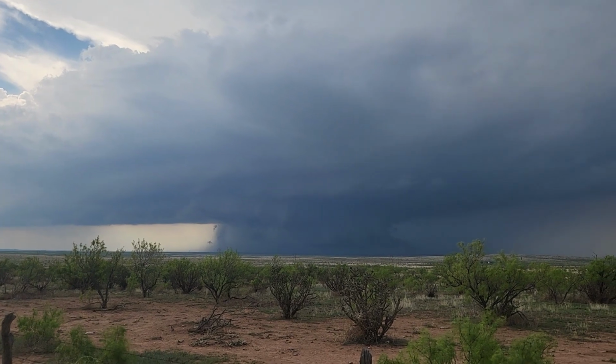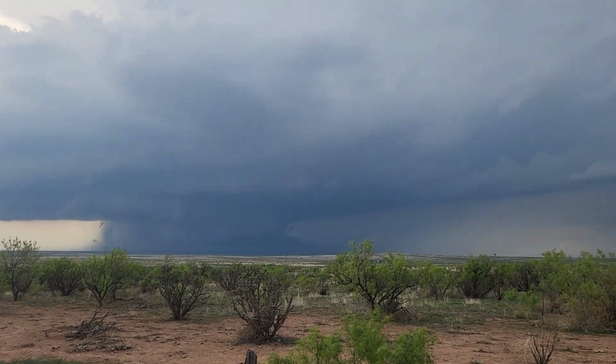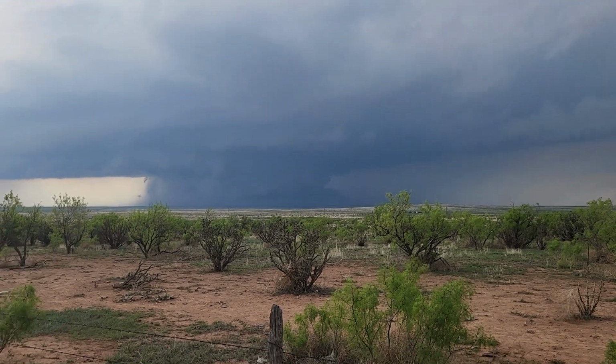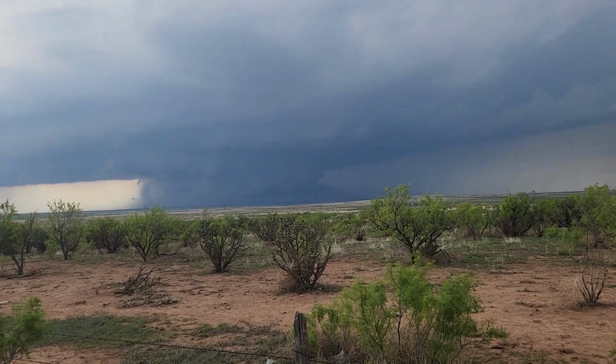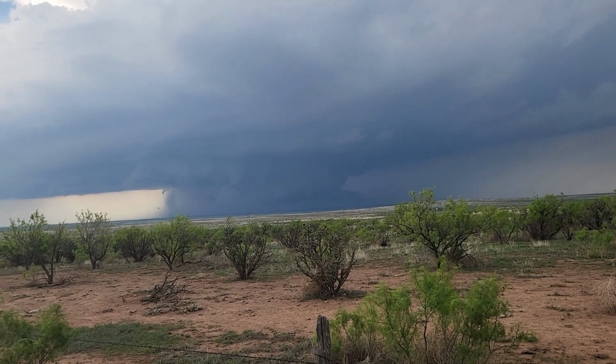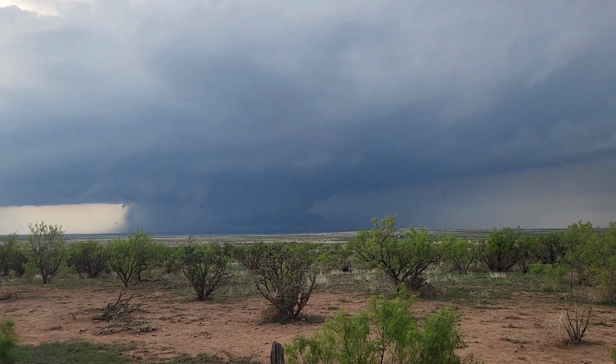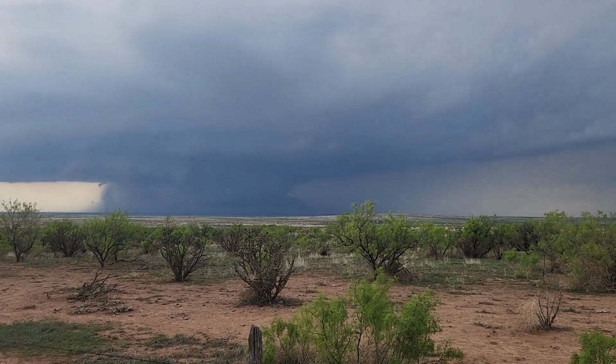If it's gonna drop, it's gonna be lightning. Oh, did you see that? Might have gotten that one. Yeah. I don't think there's another one. If it's gonna drop, it's gonna be right down there. I'm starting to get a light show with this. It's a beautiful supercell. It's High-Precip too, which, yeah.